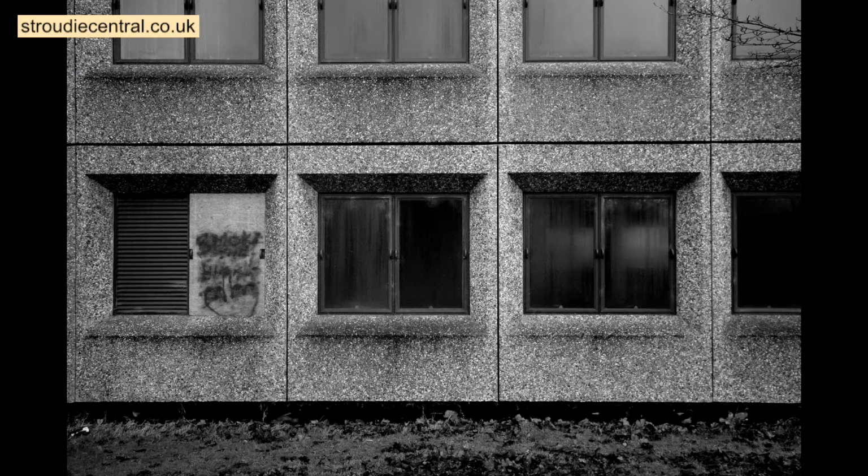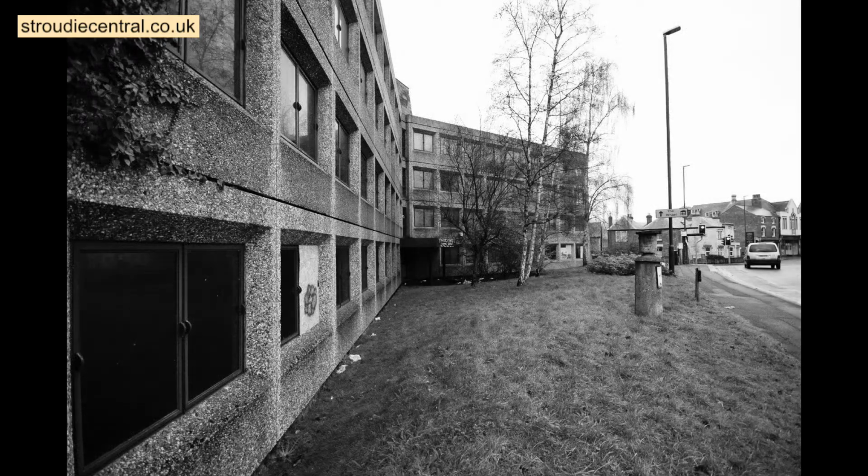Personally, I think it makes an interesting subject for black and white photography, as it's got that old grungy look that's hard to find since everything old has been pulled down and redeveloped. However, as an empty building it's a waste of time.